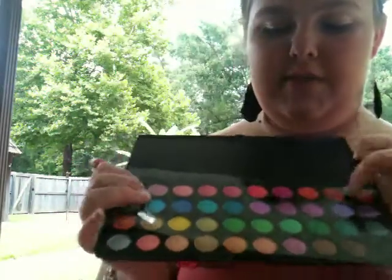It's really cool. This is the palette. Look how amazing this looks. Oh my gosh, OMG, I'm in love with it. I was so excited. I literally screamed when I opened this. They were like, oh my gosh, calm down, girl. I was like, oh no, I'm not calming down. I just got this really cool palette.